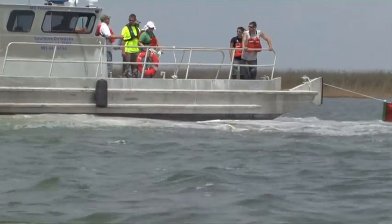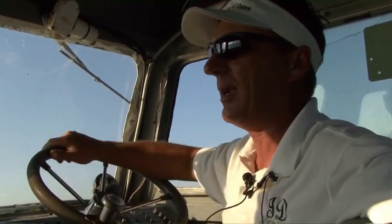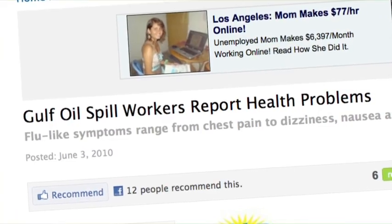These chemicals have not been well tested for their toxicity. In fact, the ingredients in some of these products are considered trade secret, so we don't know very much about how they might add to the respiratory hazards. Reports are coming in from both workers and coastal residents complaining of strong odors and health symptoms. So far, 11 cleanup workers have been hospitalized for serious illness, and many more are complaining of ill health.